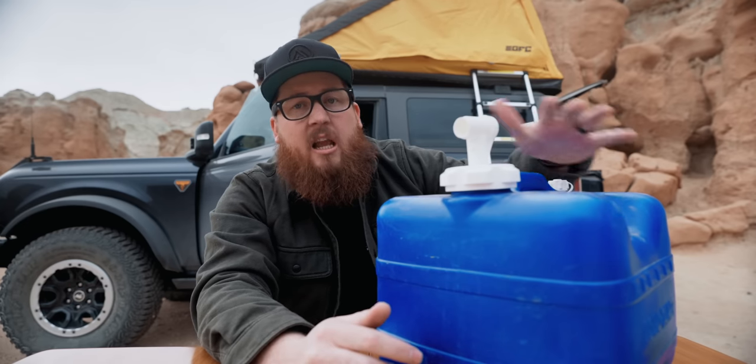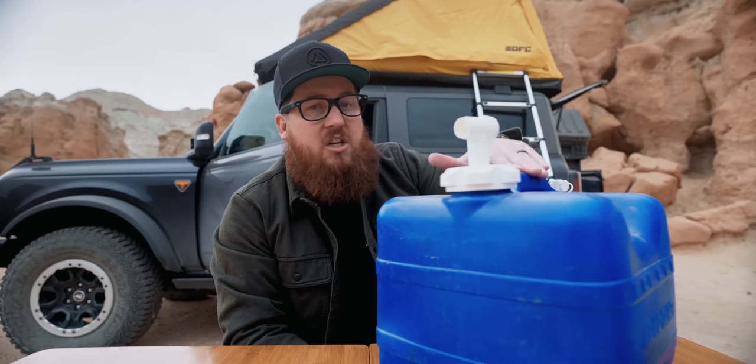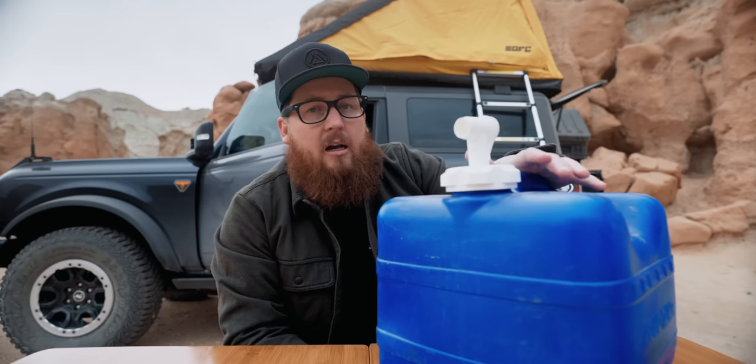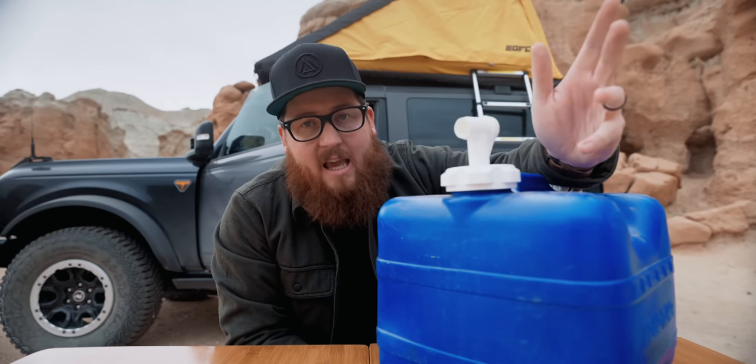I usually reserve the water in these for cooking and cleaning, and try to carry some gallon-sized jugs in my fridge for drinking water. On longer trips, I'll refill the fridge gallons from this, just to make sure I always have cold drinking water. I mean, these are basic, and for 20 bucks, you really can't complain.